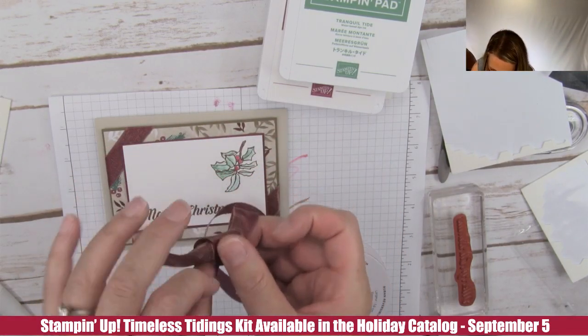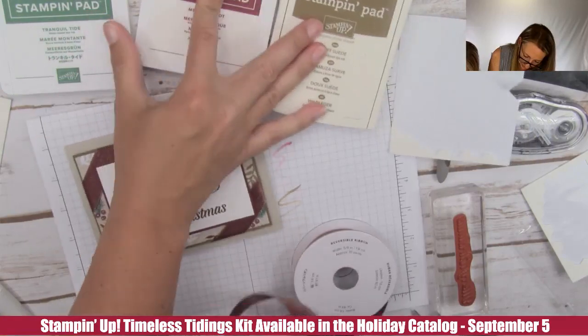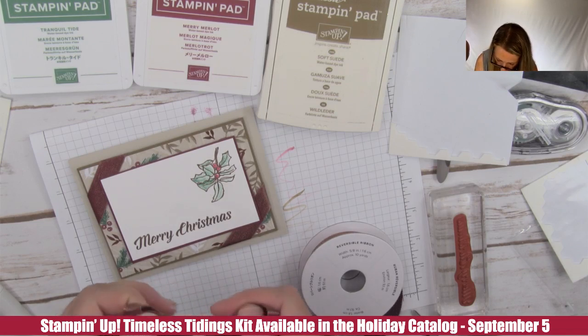Somebody's asking what color the berries were. Mary Merlot. It's the new neutral. And Tranquil Tide. There we go. I think they're in view there. These are the colors that go with the Joyous Noel.